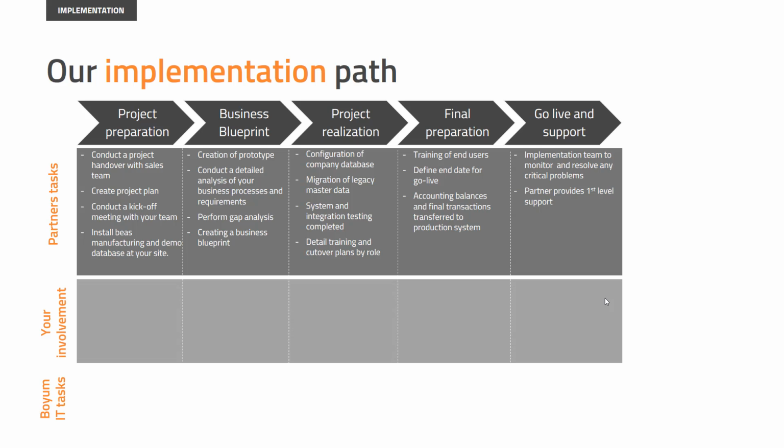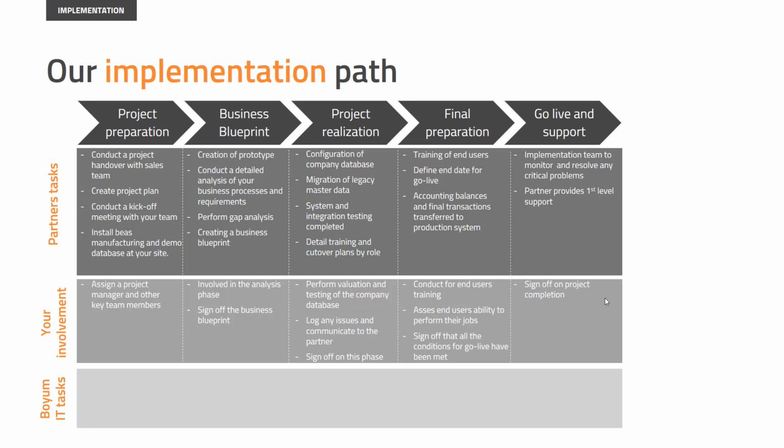The customer needs to form an in-house implementation team or person to be responsible and supervise that the implementation is moving in the right direction and that your needs are covered. You need to validate each step of the process until you've reached the go-live stage. That's very important. Where do we fit in?